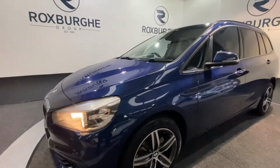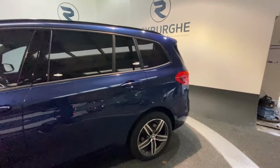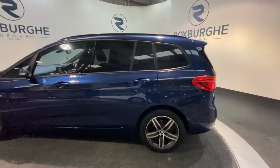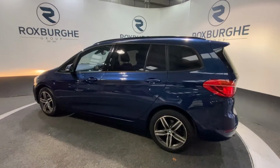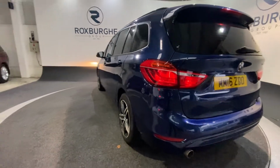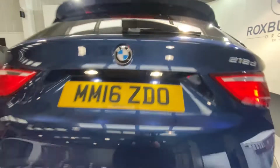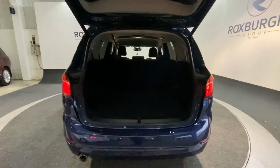And around the side now, you do have those 17-inch silver BMW alloy wheels. And now around the side, just a very quick side profile while we spin around to the rear of the vehicle. You do have those flush mounted rear parking sensors along the back. And the boot is electric, just a press on the button, it'll open up for you.